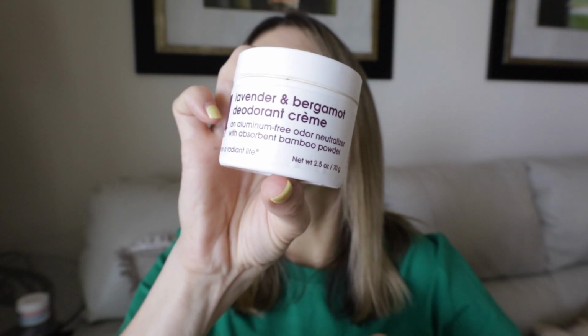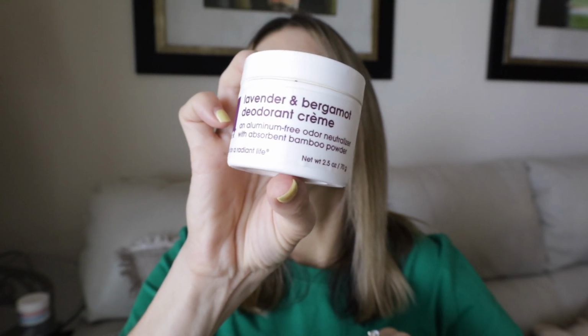And mine is just made out of ingredients that you could literally eat. It's got coconut in there, some bamboo, vitamin E. If you read the ingredients, you're like, does this really work? It works amazing. It doesn't stop you from sweating, which I don't want that anyway. I feel like my body's trying to get rid of stuff. But this will make you not smell in your armpits.